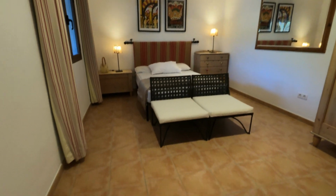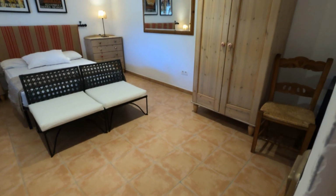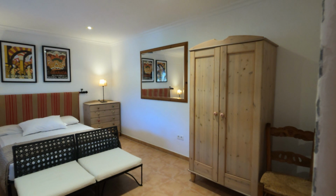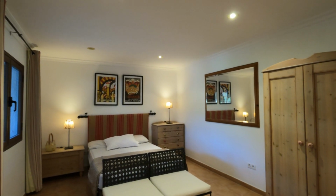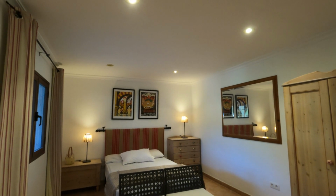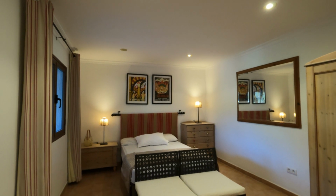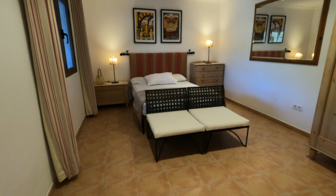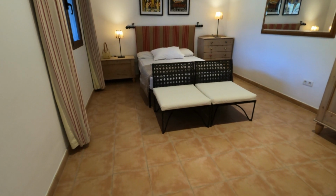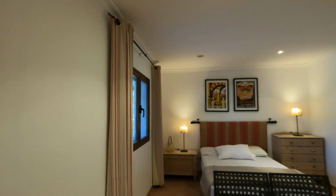Very nicely appointed. These much lighter modern terracotta tiles run throughout the whole of the ground floor. Enough room for wardrobes, bedside drawers, spotlights into the ceiling, along with a double bed and footstools at the end of the bed. So a really good sized room with a nice window bringing light in from the drive at the front.